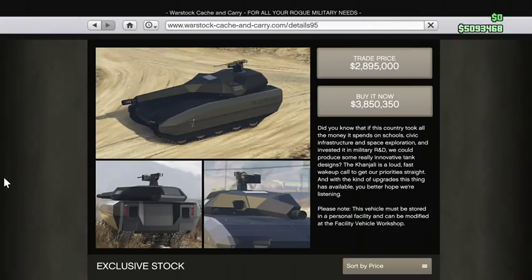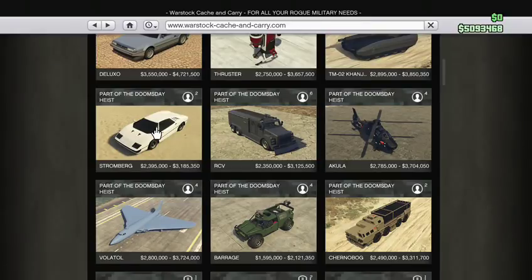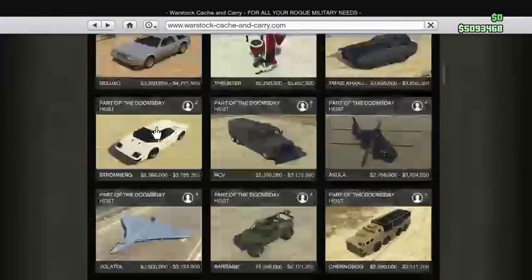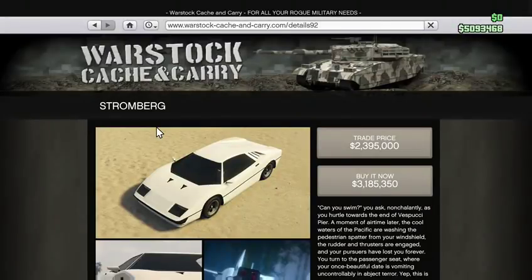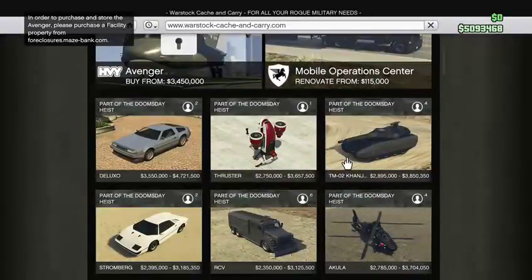Please note the vehicle must be stored in a personal facility and can be modified in a facility vehicle workshop. Alright. Next is the submersible car here. We have the Stromberg. Wait, I didn't go over the trade price.